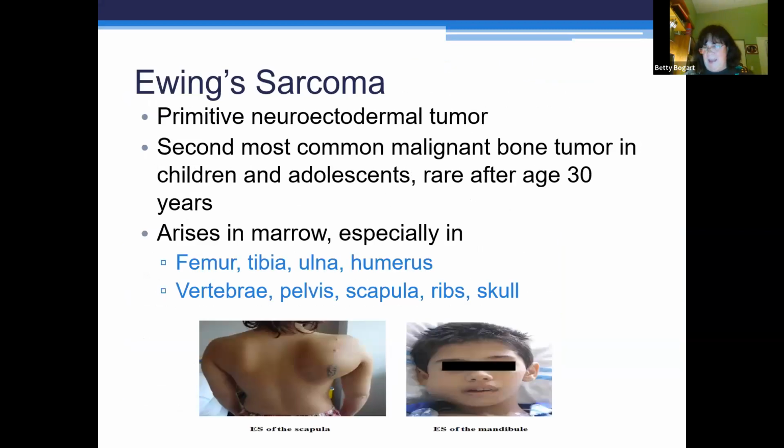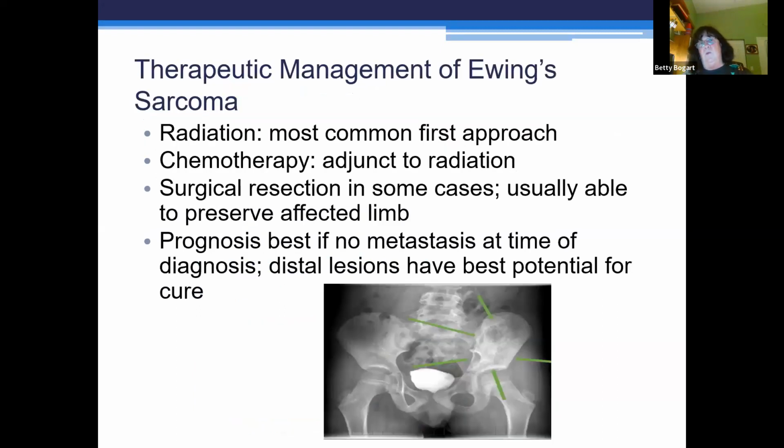Now, we've gone over cancers, but this is just another one to show you that it can be in bones. And we saw the osteosarcoma of the leg. Yes, we know that's there on the femur, but it can go into the scapula, the jaw. And I've given you some pictures of it to show you. And of course, we just want to make sure this doesn't metastasize.